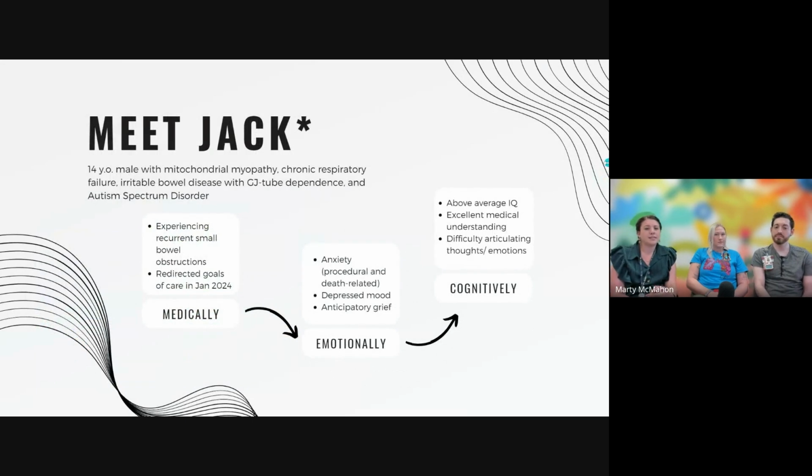So I want to pause to tell you about our friend Jack, whose name has been changed for confidentiality. Jack is a 14-year-old with mitochondrial myopathy, along with a host of other things that come with that. So he's got chronic respiratory failure, requiring him to be on a ventilator at night. He's got irritable bowel disease with GJ tube dependence and has had many, many surgeries. And he's on the autism spectrum.